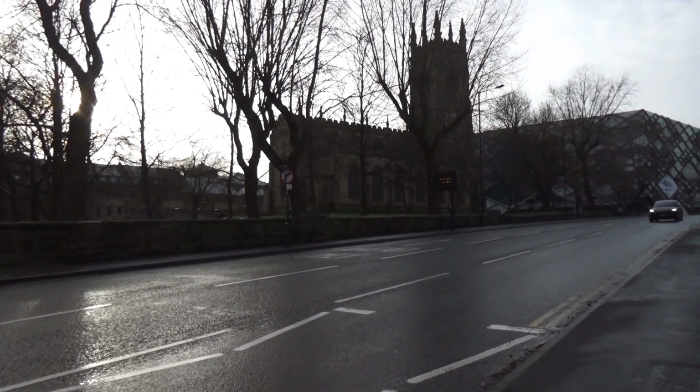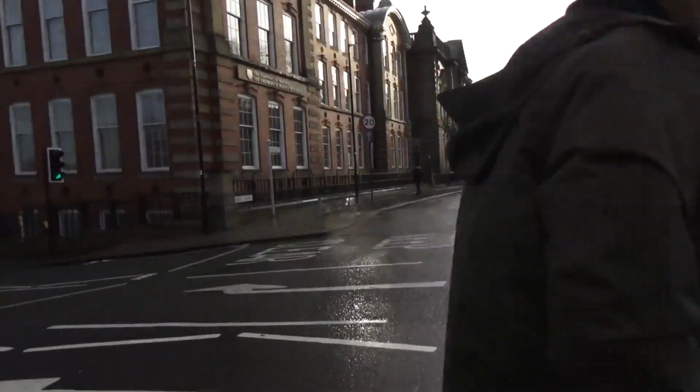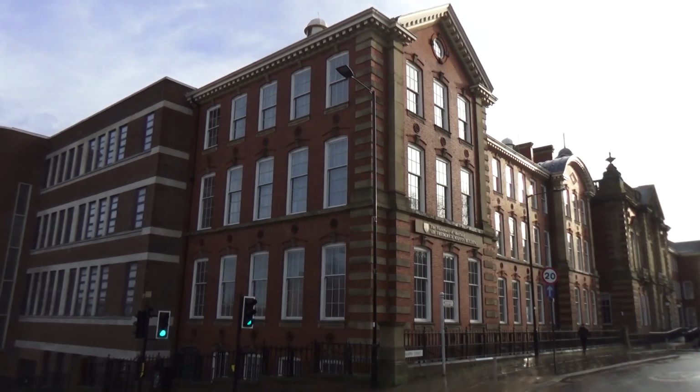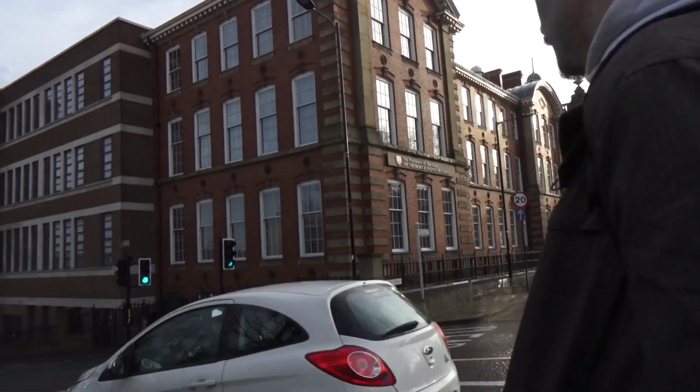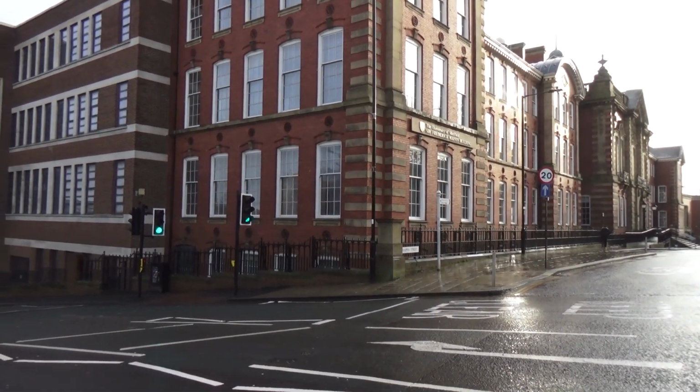We're just down from St George's Street on Broad Lane in Sheffield, and here we are at the Mappin building. I'll take you right round to the front of it. It's going to be a bit of a delay while I cross the road.